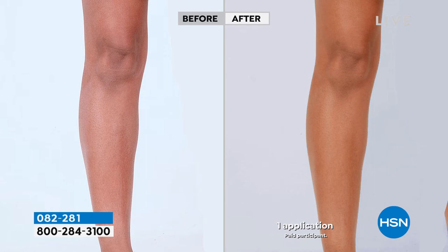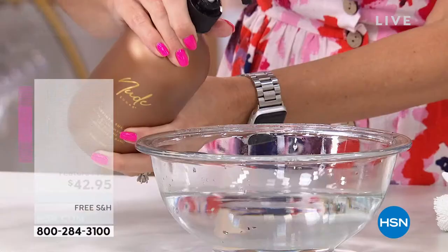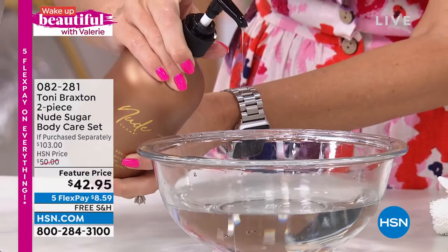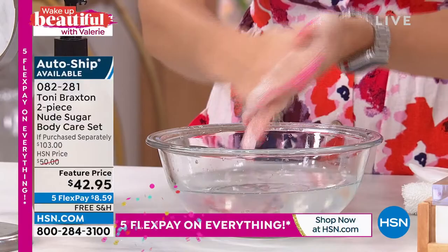I love that. And look at the difference, you guys. One single application. We know we need hydration, right? So this is a way you're getting hydration when you cleanse. And I want to show you just how thick this formula is. So this is that shower cream. And I love that it has a pump. Look at that. So you're going to be cleansing, you're going to be softening, you're going to be really hydrating your skin. Look, clean beauty, but watch this. You still get the bubbles. You still get the foam. You still get that incredible lather that we love so much.